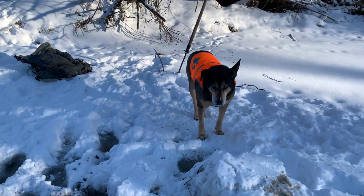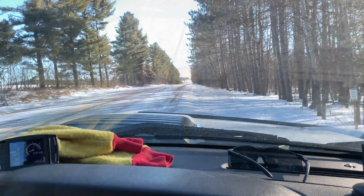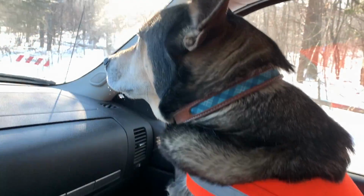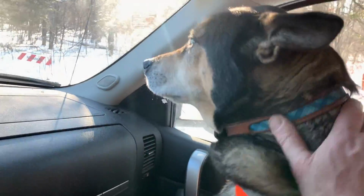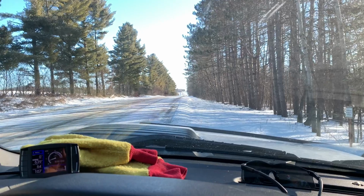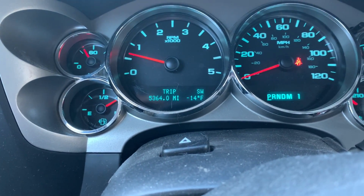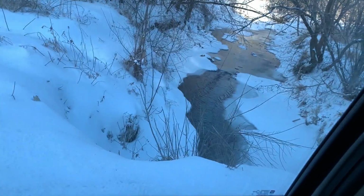So we're going to go get the truck started up and warm him up and go to another spot. Back in a bit. Well, I was wrong. We came back to the truck here to warm up. It actually got colder. Now it's minus 14 degrees. Sorry about that, buddy. Let's go find somewhere else to work by the truck. Well, it's just not budging. Minus 14. But I did find a spot real close to the truck.